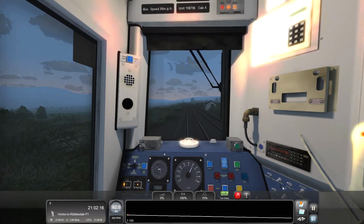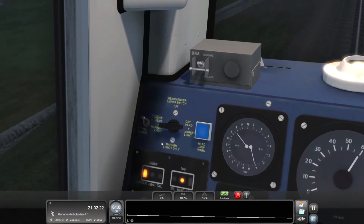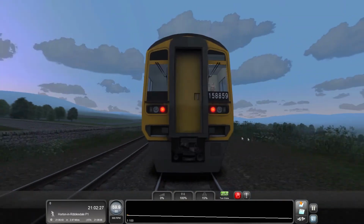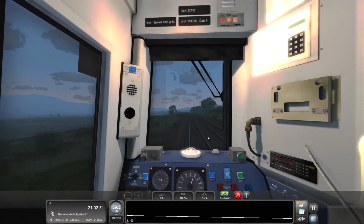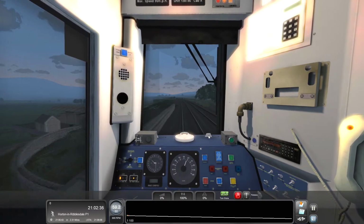And for some reason I can't get the headlights to actually function properly. I'm not sure if these actually have proper headlights or not. I don't know, but as you can see, it is literally just these red markers rather than the actual headlights. But maybe that's how it's supposed to be. I actually don't know how it's supposed to be.